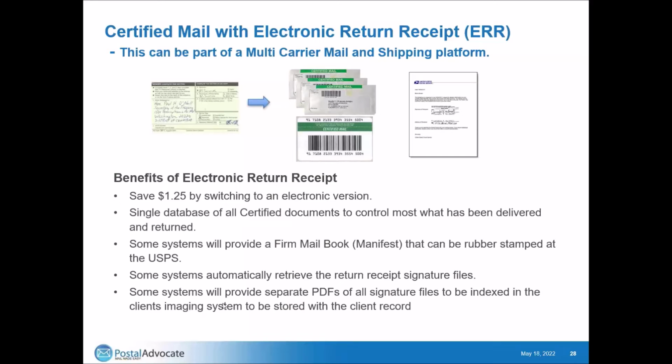So there's a lot that can be done with certified. If you do a lot of certified mail, you should look at these types of solutions to see what's going to automate your process.